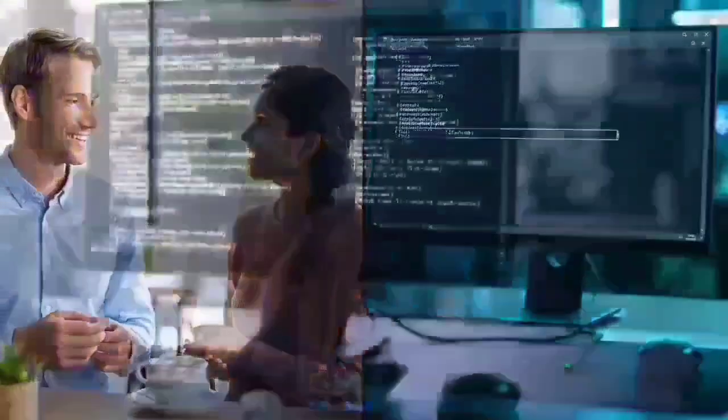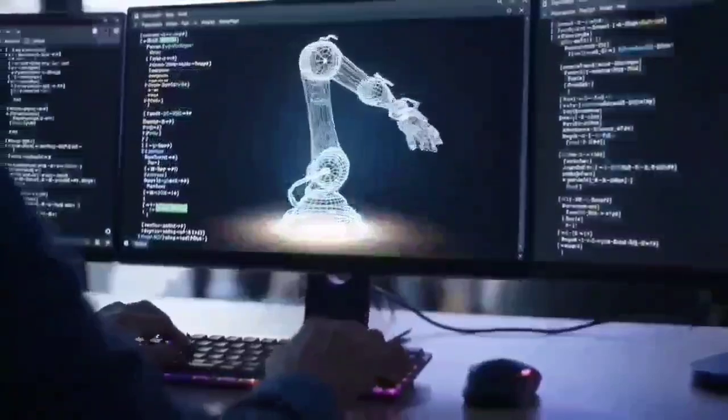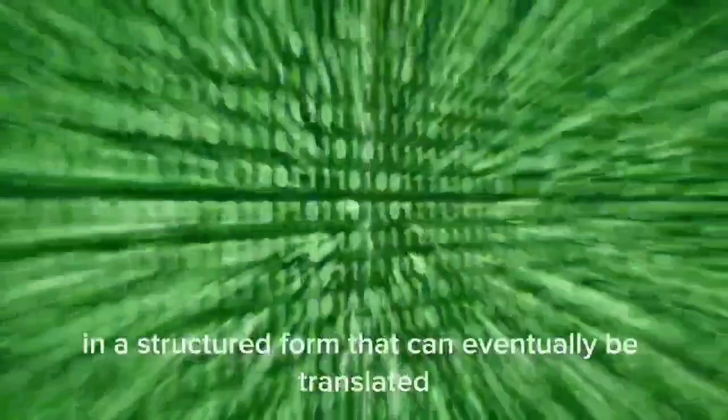Now let's proceed further. What are languages? Language is a means of communication between people in a way of understanding. When it comes to computers, we use programming languages. What are programming languages? A programming language is a way for humans to give instructions to a computer in a structured form that can eventually be translated.